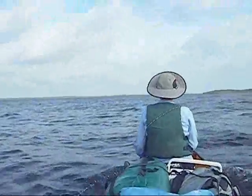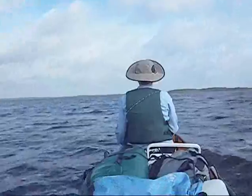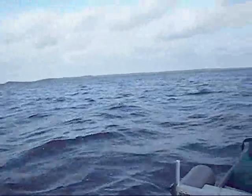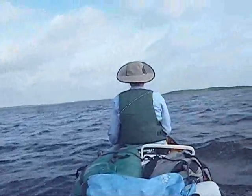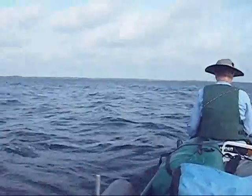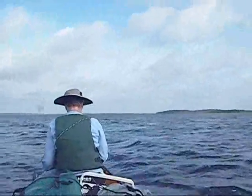Here we are out in the middle of the big bay. Wow. We got about 1.5 swells out here. Makes it a little tippy every now and then, but with our weight in the canoe and the sponsons, not too bad.